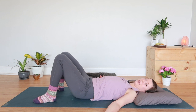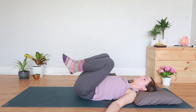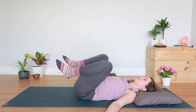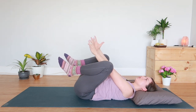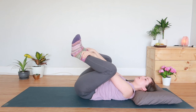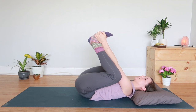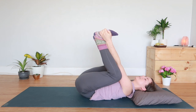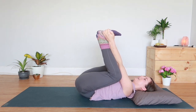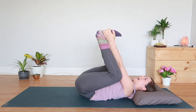We'll take it into happy baby pose here. So bring your knees towards your chest and then open them up so they're wider than your torso. Arms come in between your legs and then reach your hands either to grab your shins or they might grab the inside or outside of your feet here. Knees press in towards the armpits and the soles of your feet are parallel to the ceiling. So just channeling your inner happy baby here.